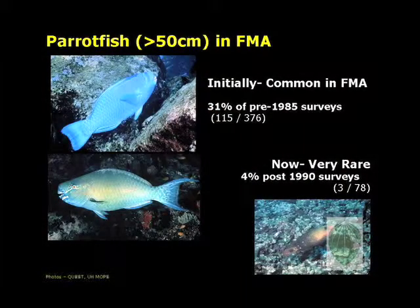And just to give you an example of how things have changed, in all pre-1985 surveys, there's 376 surveys in the FMA, a fish larger than 50 centimeters was seen in 31% of those surveys. Post-1990, out of 78 surveys, only 3 times it was seen. The parrotfish community has shifted from these large, heavy grazing, big individuals, important breeders, to the small, initial phase fish on the whole. It's a very dramatic ecosystem change.